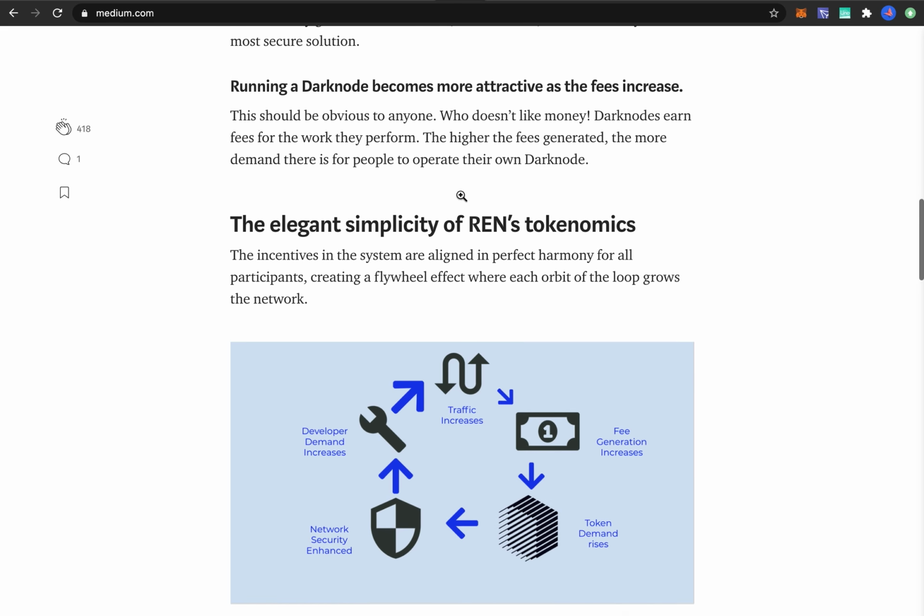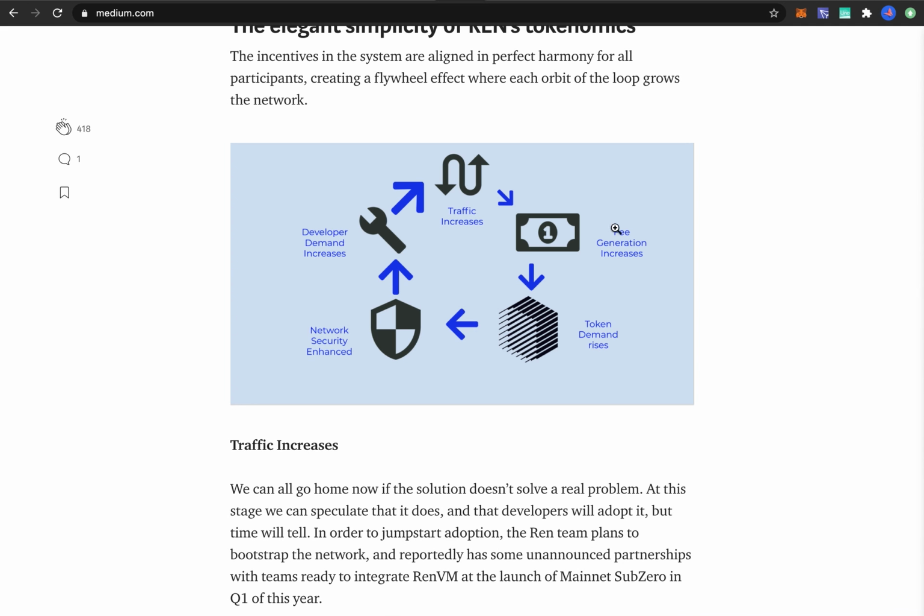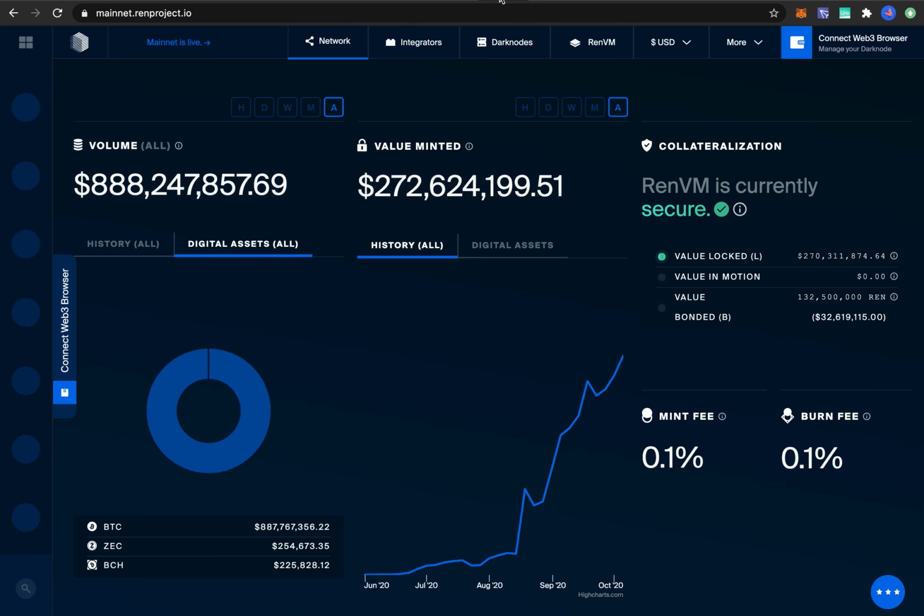And if we just take a look at the tokenomics here, you can read through the whole thing. But basically, whenever fees are being generated on the system, the token demand for REN rises, which increases the security, which increases the developer demand, which increases traffic, which increases fee generation, and it's a cycle that goes on and on, as long as more coins are being minted using the REN protocol. And as we could see, the minting is actually very, very bullish. I'm very bullish on this chart.